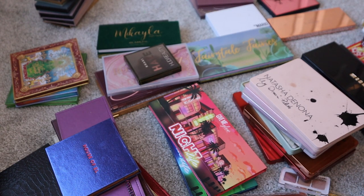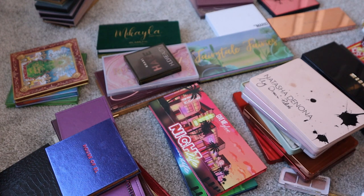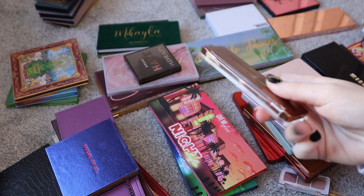So as you can see, for today I'm going to be showing you my entire eyeshadow palette collection, and also probably going to be decluttering a few. So let's just jump into it because I have quite a lot to talk about today. I'm going to first start off with Natasha Denona. I kind of have it sorted by brands.